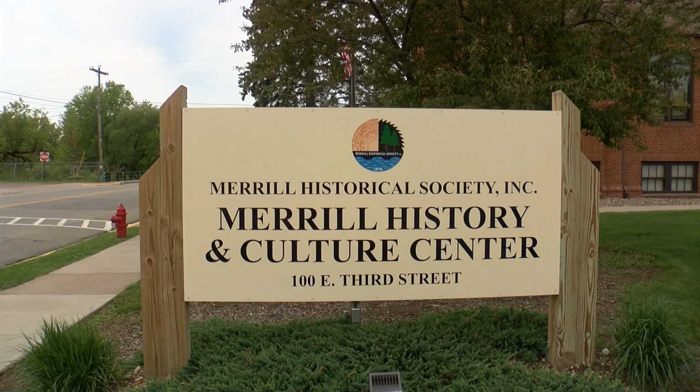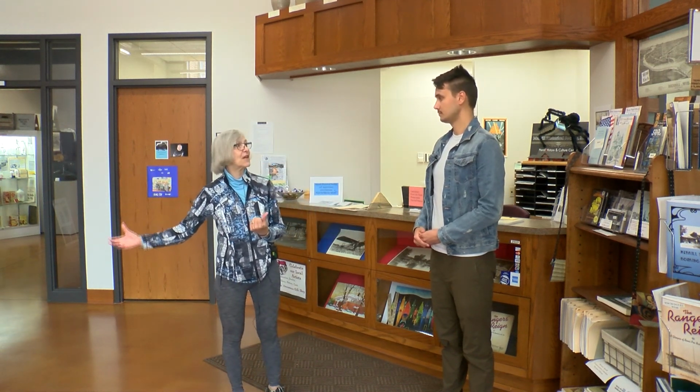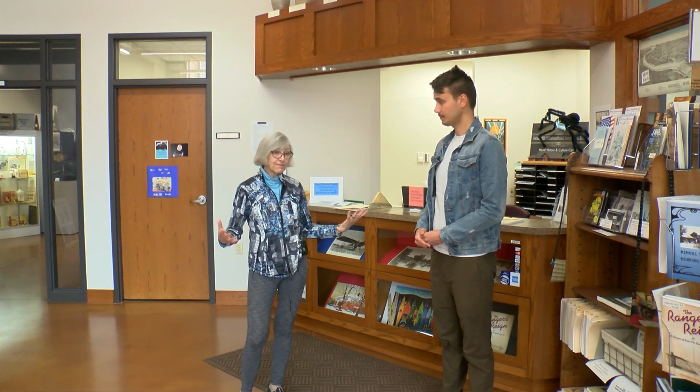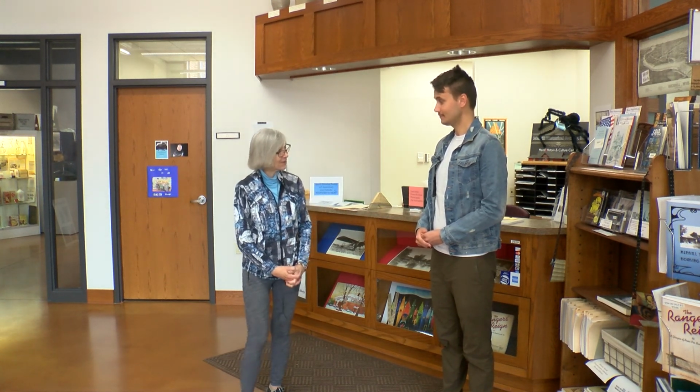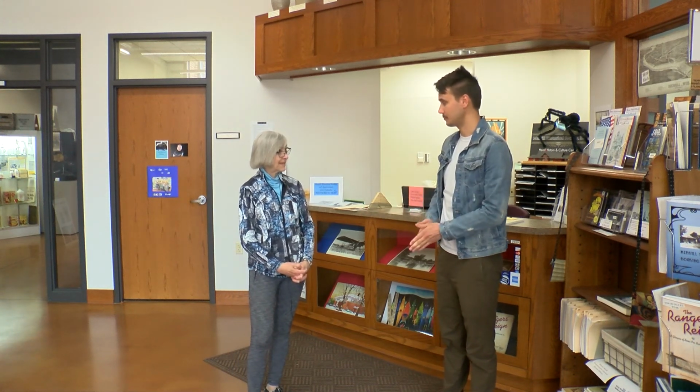So we're very lucky to have supportive foundations and supportive people in Merrill because they are our base. This addition that we're standing in here was about $1.4 million to put on and refurbish the church, and the storage addition next door is about $600,000 to $700,000. So that's a lot of buy-in from the community. Yeah, that's impressive. And we're going to go to all these different exhibit rooms on our tour.